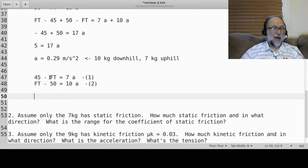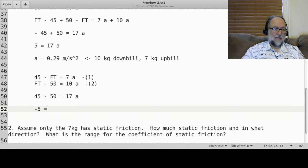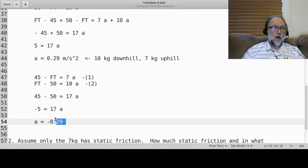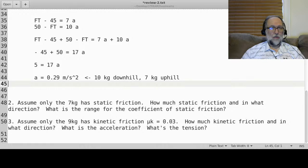Now when you add this, you get 45 minus Ft plus Ft minus 50 on the one side, and the other side you'd have 7 plus 10, that's 17a. Notice the Ft still cancel. And you would get negative 5 is equal to 17a, and then a is equal to negative 0.29 meters per second squared. So you get the same answer, but negative, and then you would go, oh, the direction in which I assumed the acceleration was going to be was incorrect. And that's how you'd be able to determine that the 10 kilogram is actually going downhill, even though you had assumed that it was going uphill. So there are a lot of ways of making sure that you can figure out which one is going to be going downhill and which one is going to be going uphill.